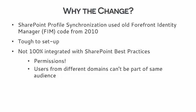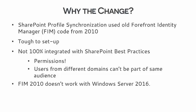Also, users from different domains couldn't be part of the same audience. And I had this problem at a client. I never knew about it before, but it's really a pain that you can't put people from different domains in the same audience. And one of the big reasons: Forefront Identity Manager 2010 doesn't work with Windows Server 2016. So of course they had to make something, because SharePoint 2016 runs on Windows Server 2016, so we couldn't keep running it on old versions.